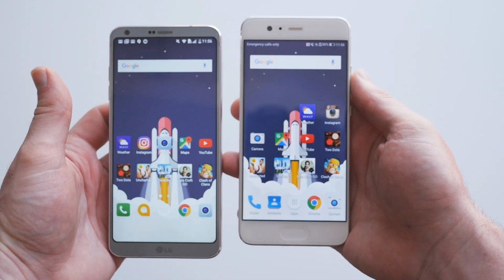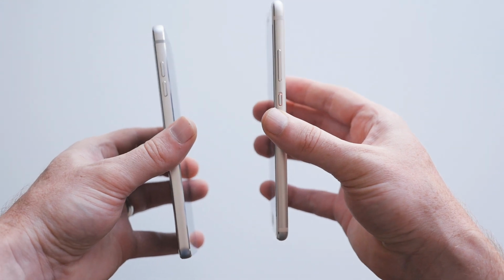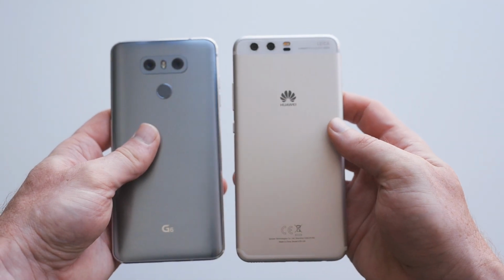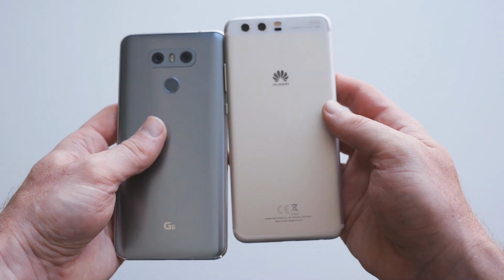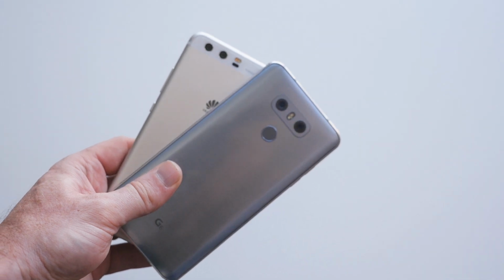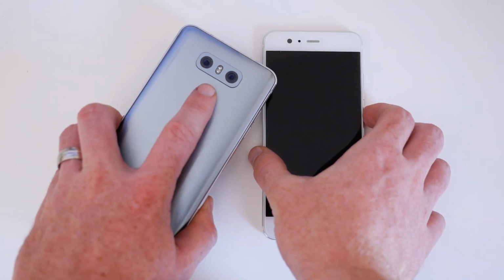The LG G6 and the Huawei P10 may look dramatically different, but they are both considered flagship devices for 2017. And since looks can be deceiving, I thought a speed test would be perfect to help show which of these two smartphones is actually sporting true flagship hardware on the inside. To get started, let's see which of these phones boots up faster.